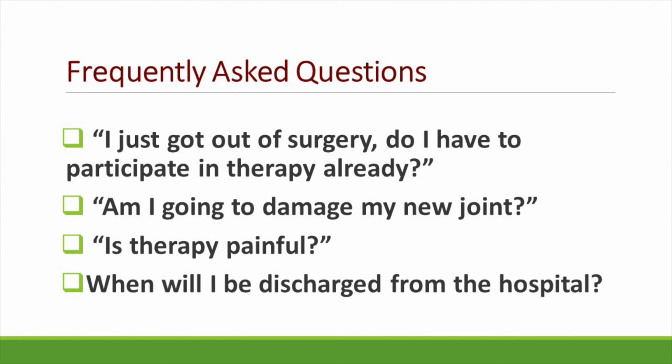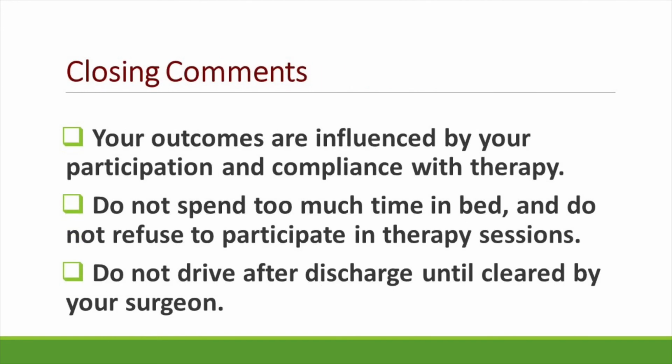And lastly, when will I be discharged from the hospital? Although this is ultimately up to your surgeon, it will also depend on your functional mobility while you're in the hospital and meeting all of your physical therapy and/or occupational therapy goals. In closing, it's important to remember that you are your own best ally when it comes to rehab. You control your outcomes with the amount you participate and comply with therapy.